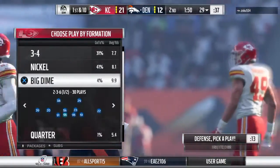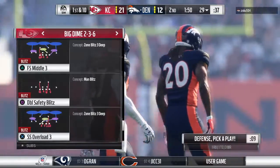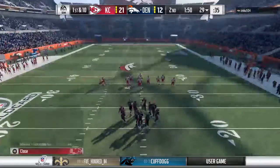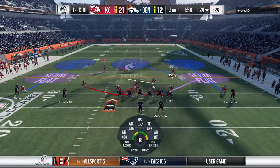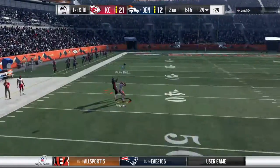And with this deficit, you can't have too many more drives like the last drive where you had to punt it away. You know what I would tell my offense right here? The punter doesn't exist, guys. He doesn't even exist. He's not on the team anymore. I just cut him, all right? So you've got to go out and create some offense for us here and give us some points. No way does that guy get on the field on this drive. Poor punter. Yeah, it wasn't his fault.